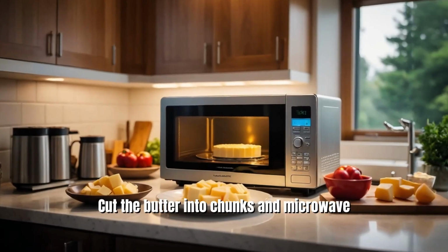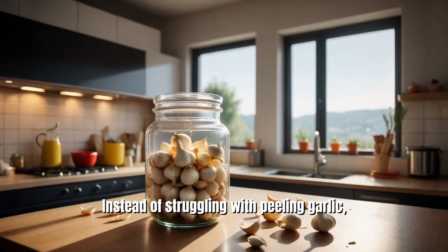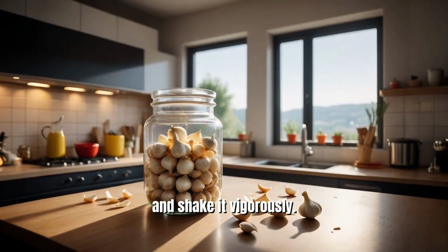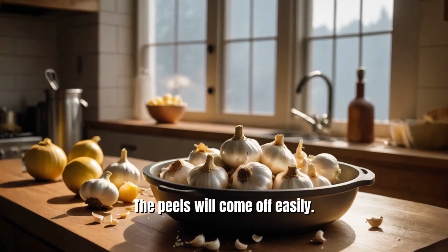Another quick hack is to use a microwave to soften butter quickly. Cut the butter into chunks and microwave it for short bursts until soft. Instead of struggling with peeling garlic, place the cloves in a container and shake it vigorously. The peels will come off easily.